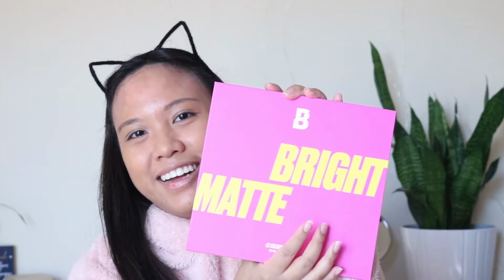Because I want to focus on the new stuff that I got, I'm gonna be doing my base off camera and I'll be right back. Okay, so now that my base is done, I did my eyebrows off camera and I primed my eyes, let's talk about this baby that I got during Christmas.